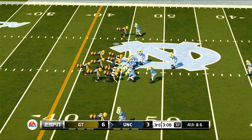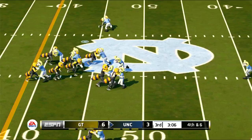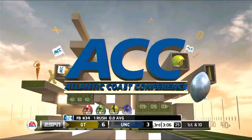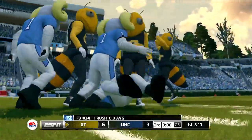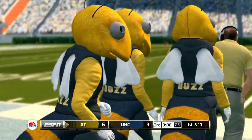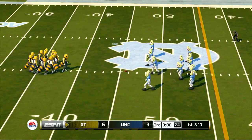They're trying to pin them deep with a solid punt right here. And here's the, wait a minute, the upback's got it. And so now the ball's turned over on downs. It's a new possession for this offense, so what will it hold?